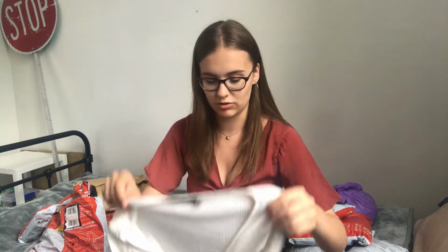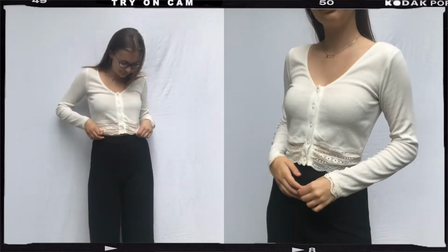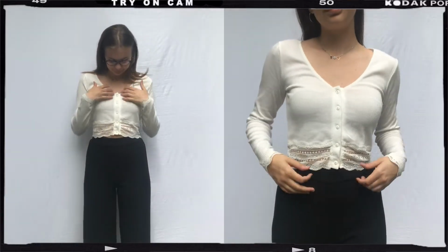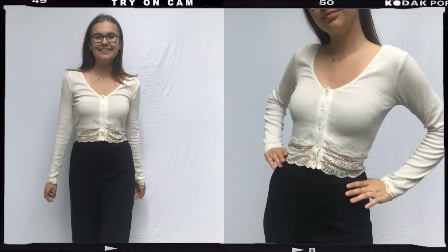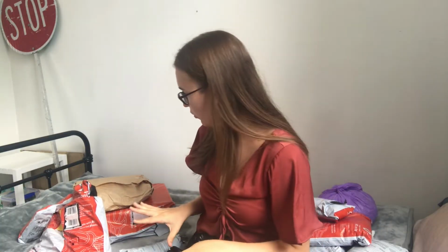There's one more thing in this bulk, and another reason why I bought it, because this is such a me top. Anybody who knows me knows I will wear this to death, just a little white button up long sleeve with some nice lace detailing at the bottom. But so cute, very me. Okay, that is all the ones that I know what they are and are already open.